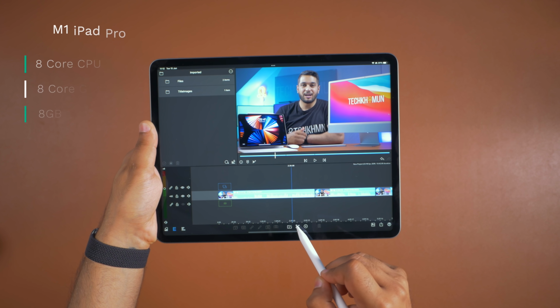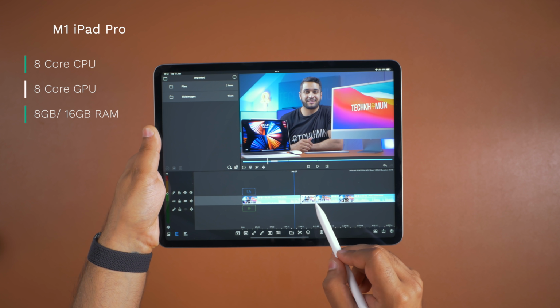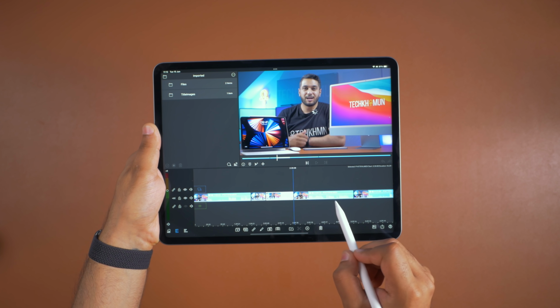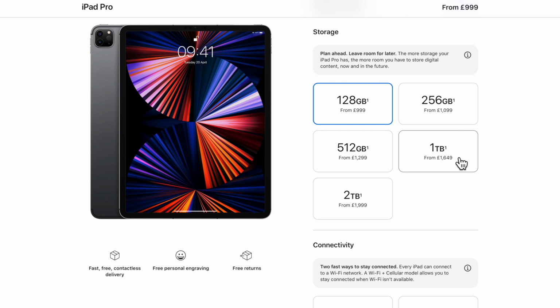So let's get into performance and then my issues with the M1 iPad Pro, and honestly it's worth sticking around because I speak a little bit of truth on this. So as you may know, this is rocking the M1 chip, and you can either choose 8GB or 16GB of unified memory, but it's all linked to storage. If you buy the 128, 256 or 512GB option, you get the 8GB of unified memory, but if you go for the 1TB or 2TB SSD option, you'll get the 16GB of unified memory, which could run you between $1,800 to $2,000. That's a lot of money for an iPad, right?